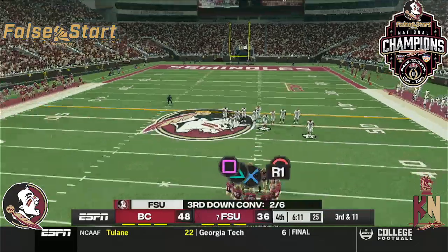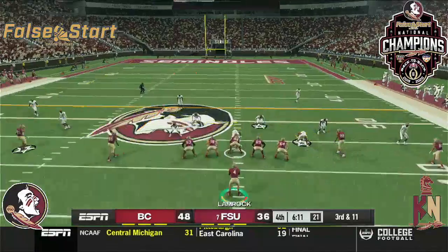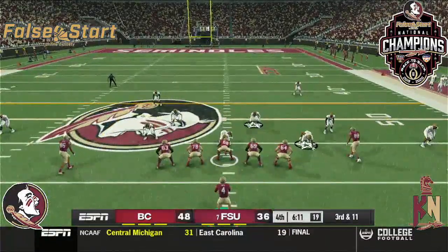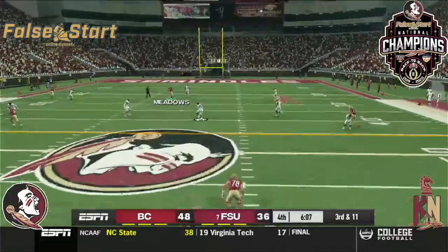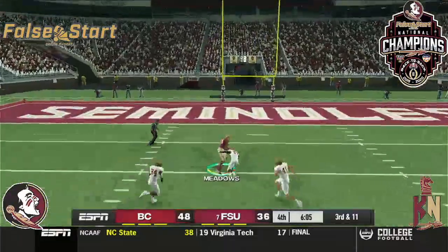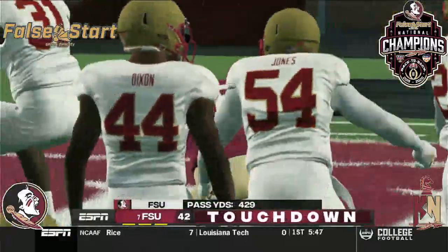Third down now, and they need to get it inside the 46. The quarterback in the gun with 5 receivers. He's going to go for the home run. And he holds it in. Touchdown, Seminoles.